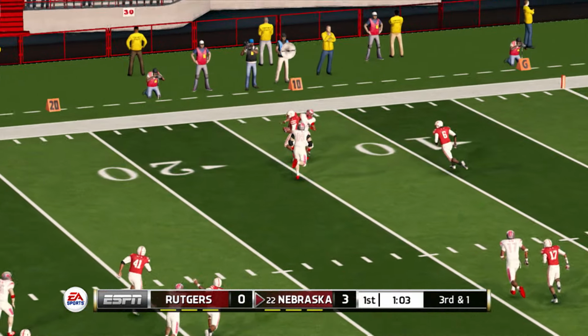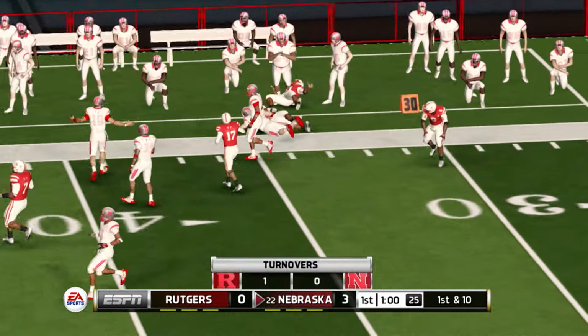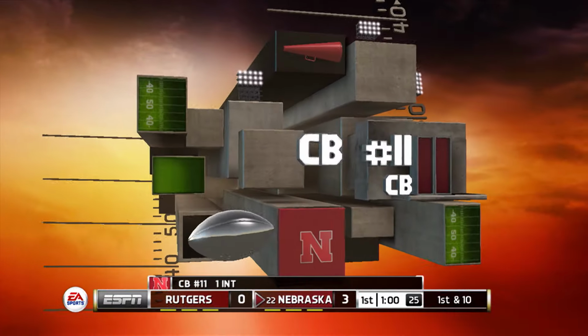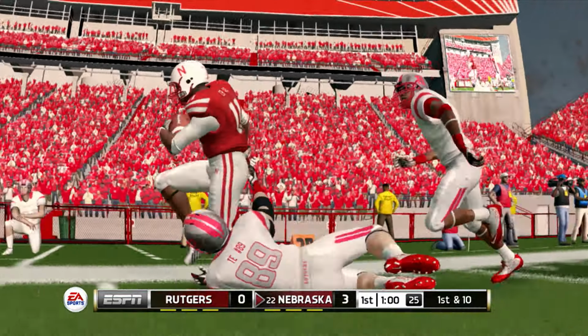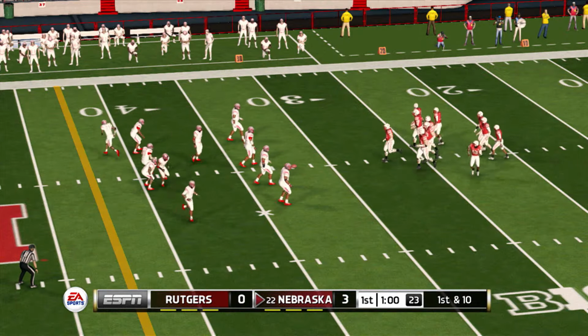Goss is left, intercepted. Number 11 makes the interception. He seemed a little hesitant on that throw. And that left the defender time to break on the ball and pick it off. First and 10. Ball on their own 32.